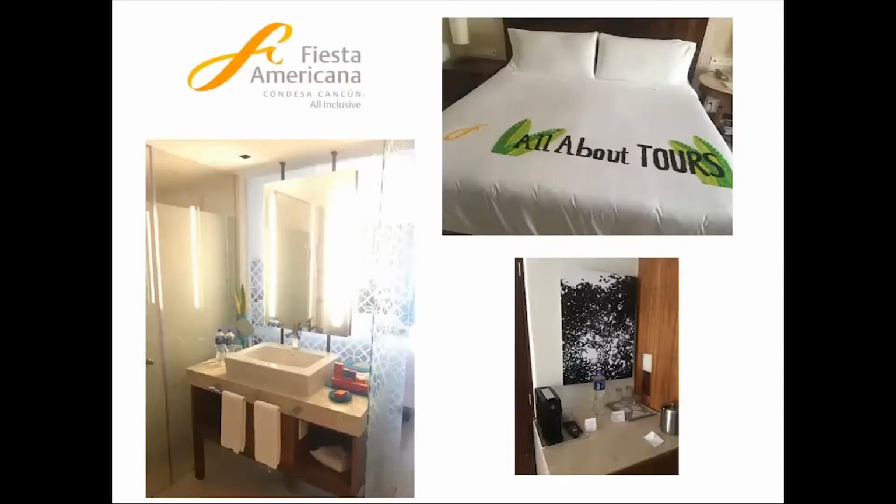So we stayed at the Fiesta Americana Condesa Cancun, which is in the hotel zone. This was my room. We had deluxe ocean view rooms. All 3 of us, we each had our own room. So they were spacious, they were large, they were very nice. The hotel is all inclusive.